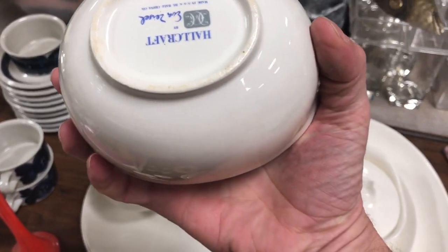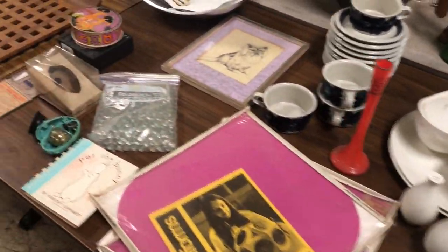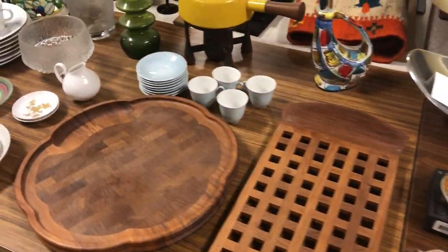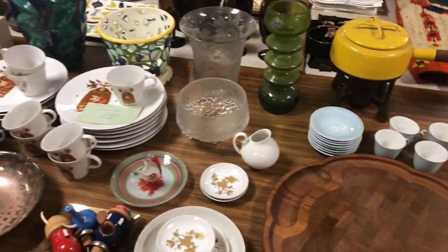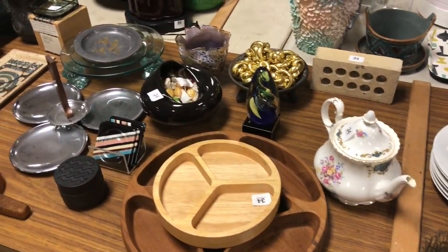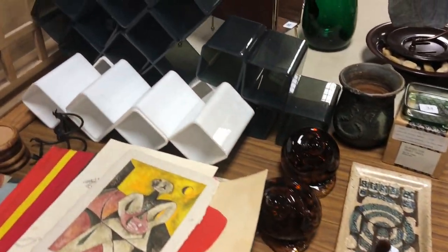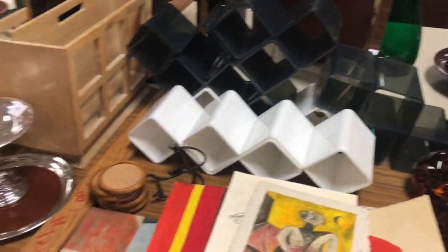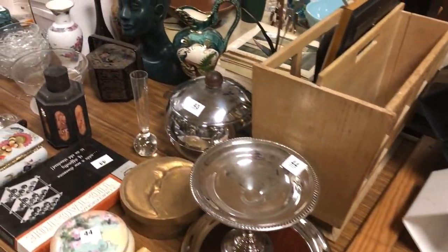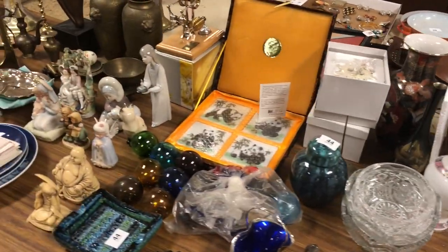This stuff is all Hallicraft by Eva Zeisel, more damask, enamel damask. You have art glass, vases. Come by, and I took a bunch of pictures of these items so you can look a little closer at the pictures if I'm going too fast. Preview for this auction is on Monday, the 30th of April, starting at 12 noon till 6. Come by and preview, leave absentee bids.